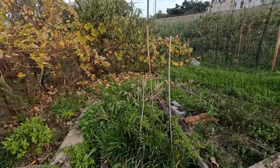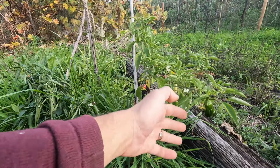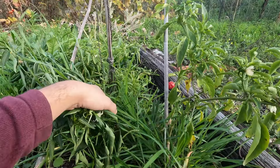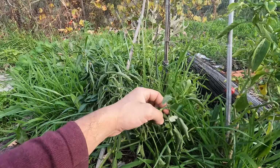Okay, so they are in this sad little state at the moment. There are a couple here, you know, there's a green pepper there. There's another there, which is pretty cool. These are chili peppers, but hide away. I just accidentally broke this bit. Sorry, pepper. It had a flower on it.